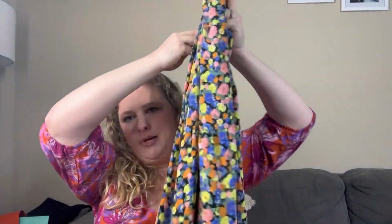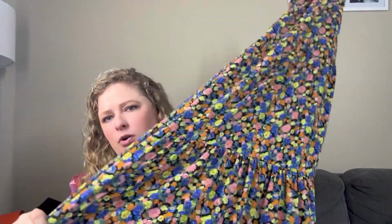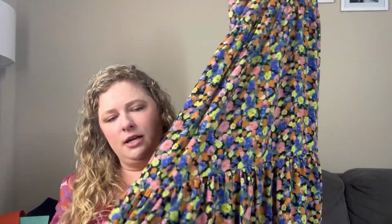So this one is a US 6, and I don't know if it originally came with a slip or not, but it is semi-sheer, but it's a midi dress and it's tiered and floral, and it was super cute. For $2, I couldn't say no to this. I mean, it's trendy, it's cute, it's something that somebody can wear in the fall or the spring. It appeals to a large group of people. I paid $2 and this should get somewhere between $20 and $50.